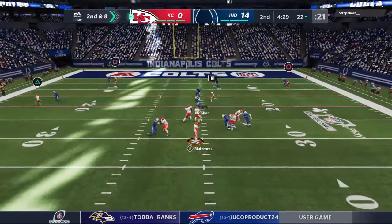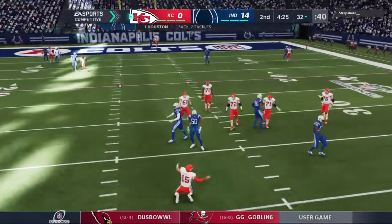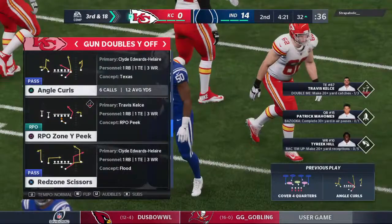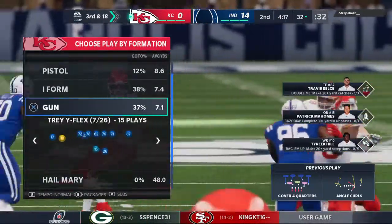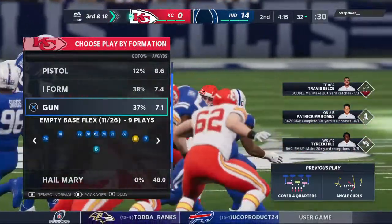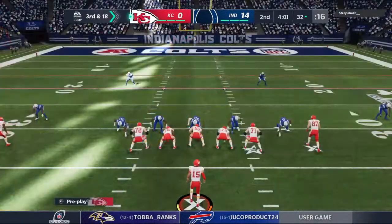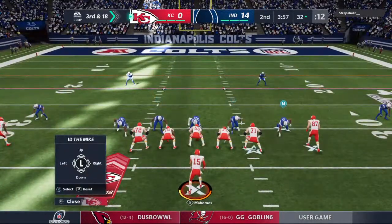From the 22, Mahomes. And he's going to be taken down here. A sack back at the 32. Justin Houston in there for the sack, and it's an important one from a personal standpoint, as that is sack number 100, and what has certainly been a terrific career to this point. After the sack, things get a little tougher here. 3rd and long for Mahomes and the Chiefs.